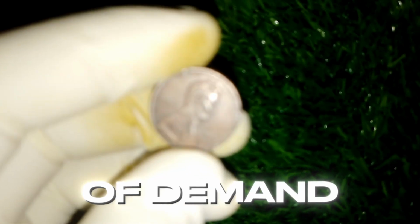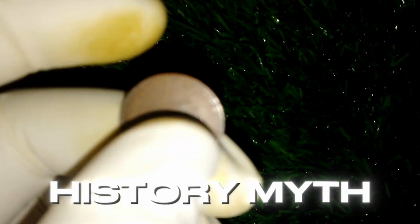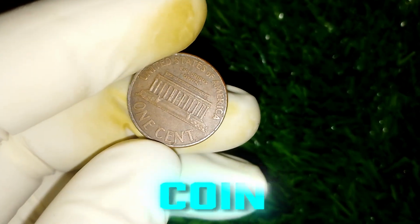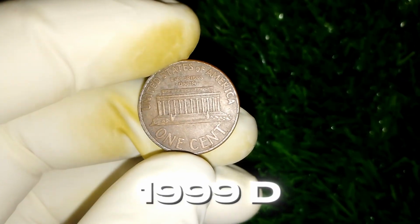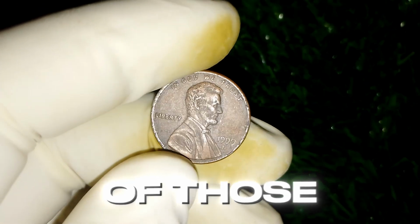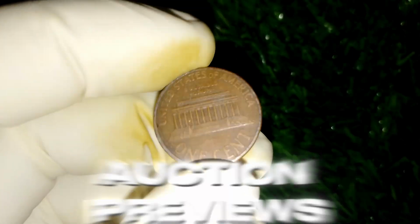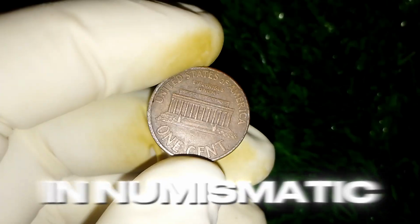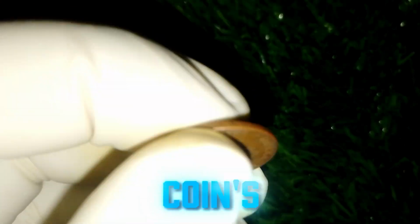And speaking of demand, this is where the coin world thrives on stories, because the history, myth, and narrative behind a coin can often elevate its importance, and the 1999 D penny has become one of those legendary stories, whispered about in collector circles, discussed in auction previews, and analyzed in numismatic research as an example of how a small mint error can redefine a coin's destiny.